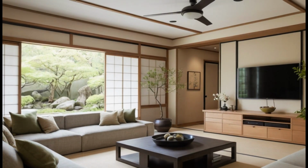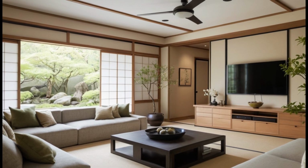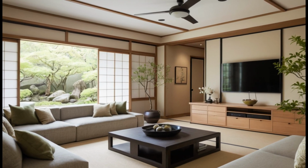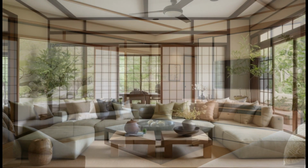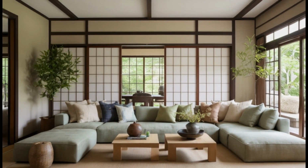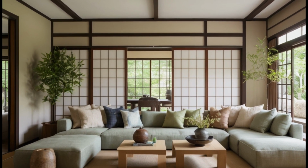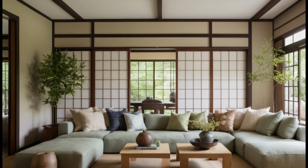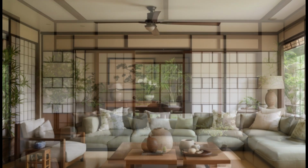The family room carries the same design principles but adds a layer of functionality. It's often arranged for intimate gatherings with plush seating and versatile storage solutions. A muted color palette keeps the atmosphere calm, while touches of greenery or traditional Japanese decor like shoji screens bring the space to life.